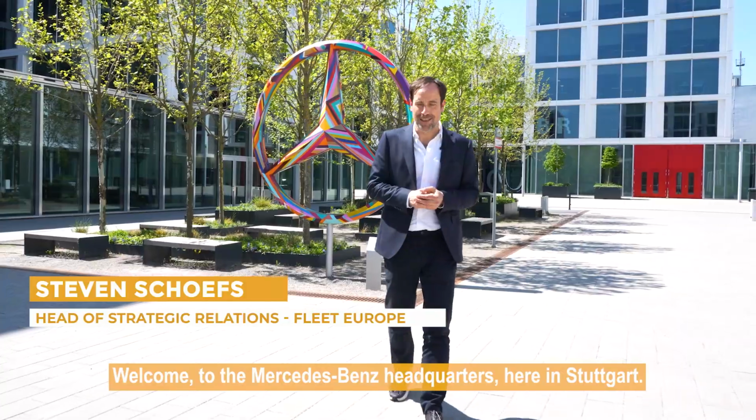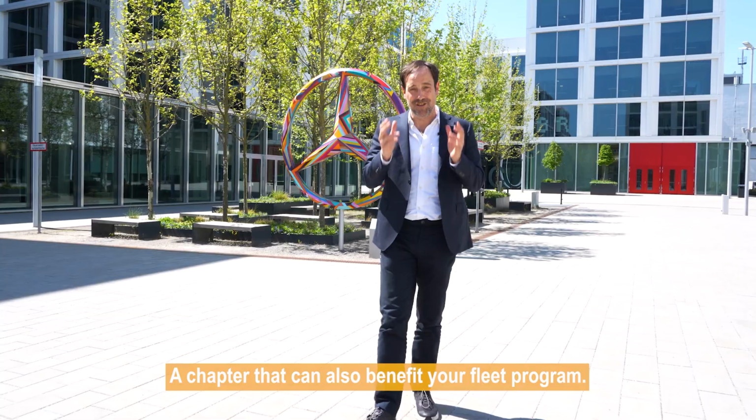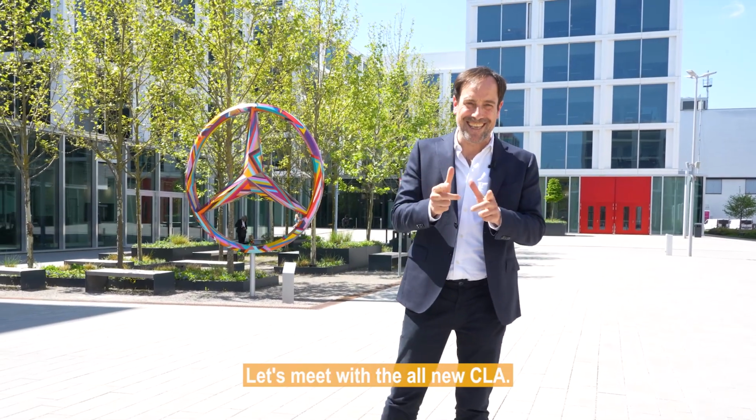Welcome to the Mercedes-Benz headquarters here in Stuttgart. Behind these walls, a new chapter has just started, a chapter that can also benefit your fleet program. Let's meet with the all-new CLA.